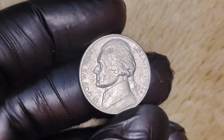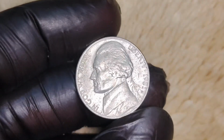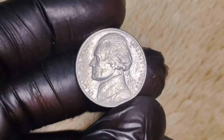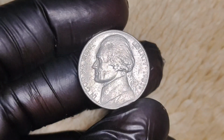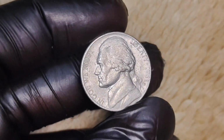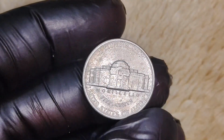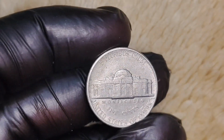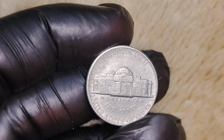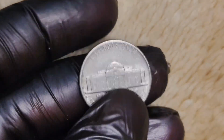The value of the 1981 D Jefferson nickel comes down to a few key factors, but the most important ones are its rarity, condition, and unique errors that might have occurred during its production. First, let's talk about the basics. The D mint mark on this nickel indicates that it was minted in Denver. While millions of these coins were produced, only a very small number have survived in exceptional condition, and even fewer have unique characteristics that make collectors willing to pay huge amounts.